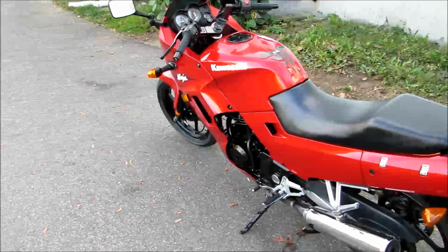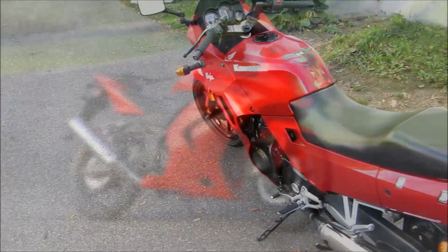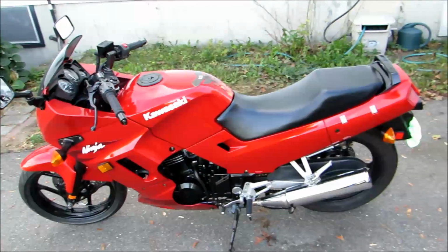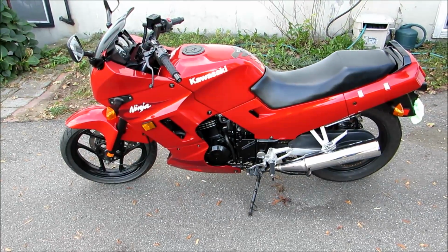In 2008, the new Ninja came out that was much more modern looking. However, there was one caveat. It had less power and it was about 22 pounds or 10 kilograms heavier than this little one. So in my opinion, this is a better motorcycle than the newer versions.